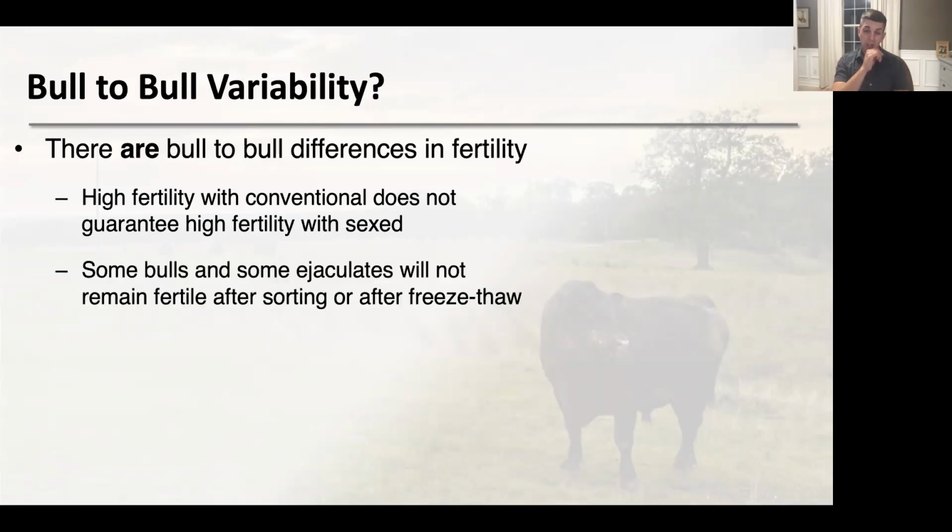And if you do try to use some sex sorted semen, it's worth asking the AI technician or the semen company that you're getting that semen from whether or not they have any indication of success rates with that particular sire. That's about all we have right now, those kinds of word of mouth, anecdotal accounts of fertility.